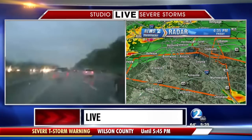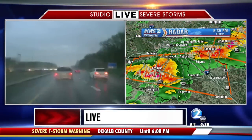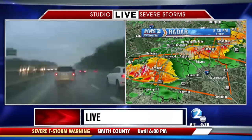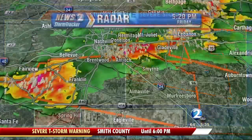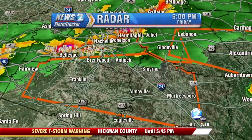Actually, it's coming down still. It's a steady rain. It's going to get a lot worse than that as this next complex begins to move in from the west. And Lisa, here's some good news for you. Wilson County is now out from under the severe thunderstorm warning, and also Davidson and Sumner County. They've canceled the severe thunderstorm warning for those counties as well.